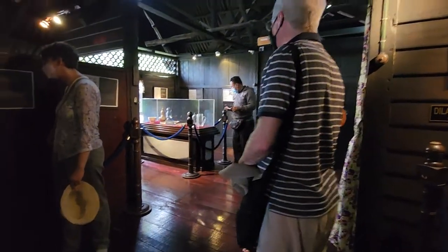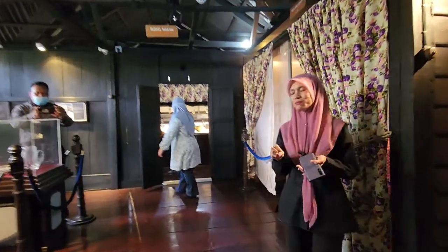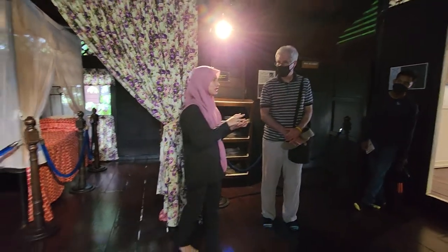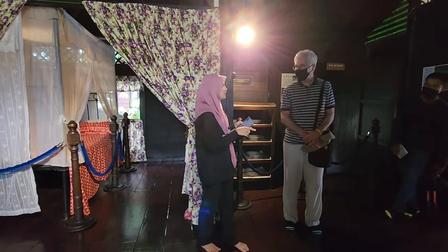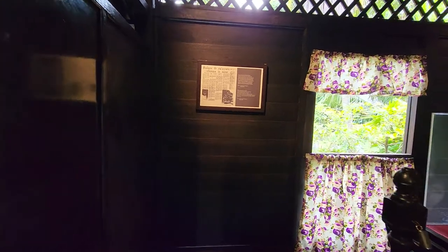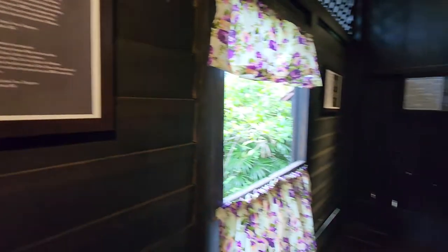Mahathir and also his family. They still have the fancy plates. But this area is used by the male family only. The females use the back. Because they are Malay, the women will eat at the kitchen and the men will eat in the dining area, during that time.